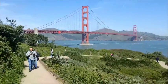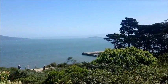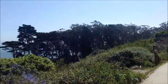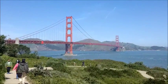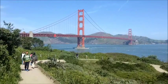This is the Golden Gate Bridge here in San Francisco, California. There's Alcatraz right there in the distance. Now, rather than crossing the bridge today, we're going to look at the bridge from another angle down at Baker Beach, which is where we're heading next.